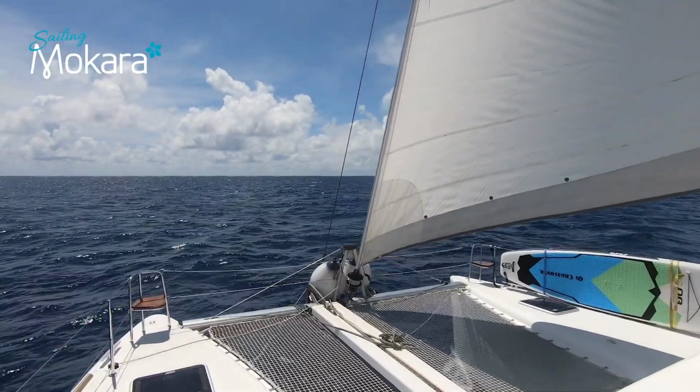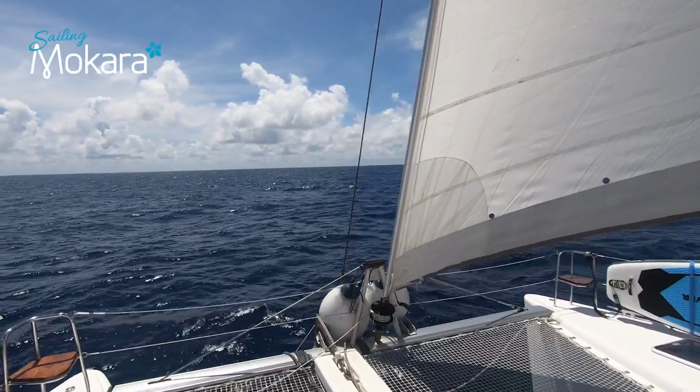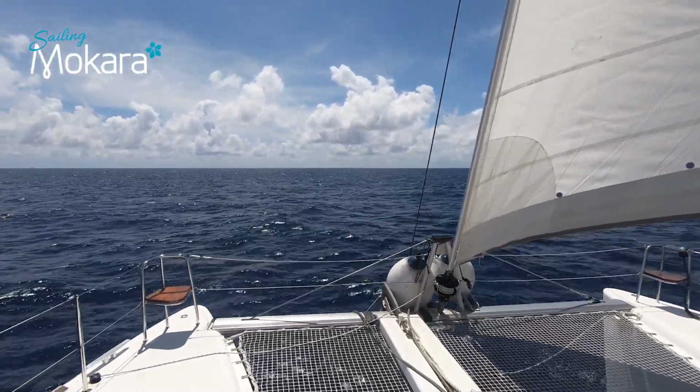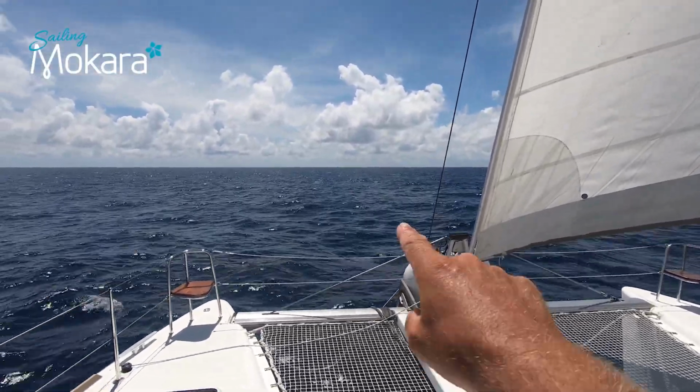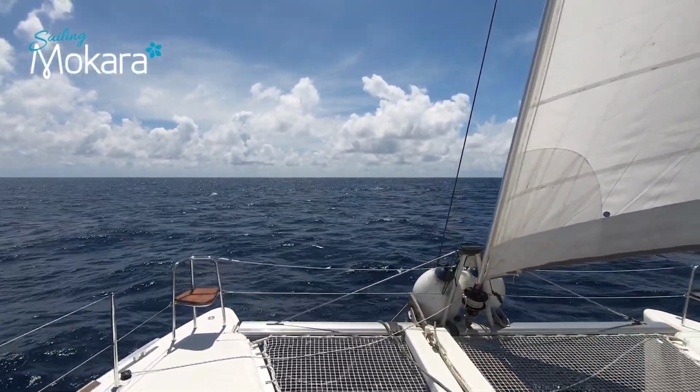Oh, we're having a great sail here to Fakarava. We've been doing 6 knots plus. So we should be there in about an hour and 15 minutes. It's 8.8 nautical miles to go. You can just see it on the horizon there, probably not on the GoPro image.